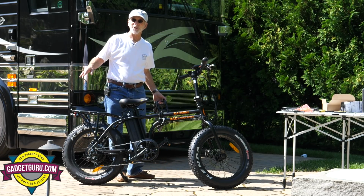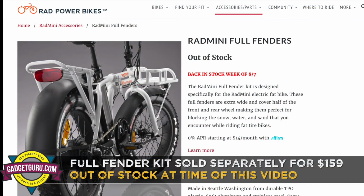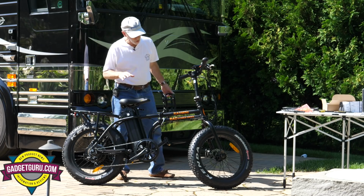This is designed for on or off-road. You can tell by the tires. Notice there's no fenders. I wonder if I'm going to be the guy driving up and down with a stripe of dirt up the back because there are no fenders, and get splattered. But anyway, I just thought I'd mention that. But it has a real cool look without it.